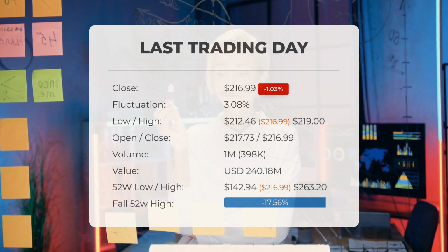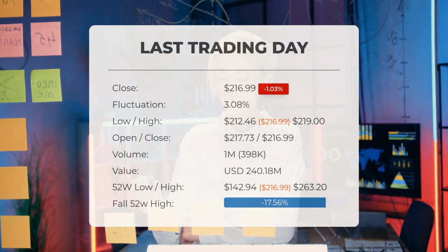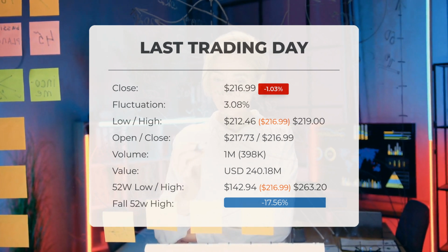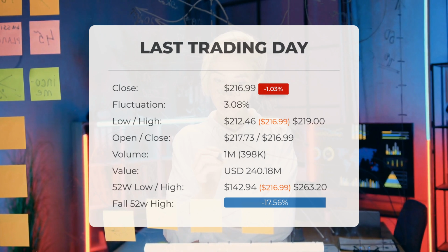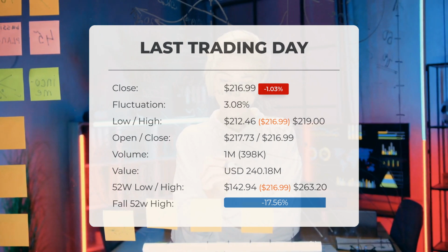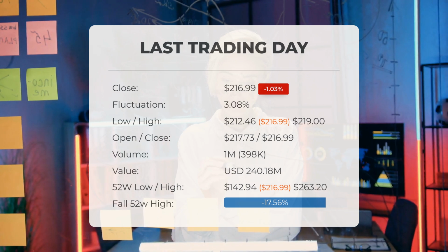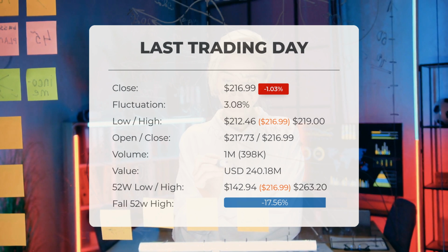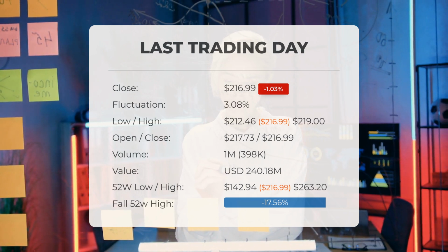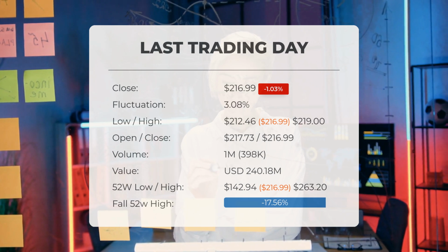Notably, the price has increased in 6 of the last 10 days and is up by 0.39% over the past 2 weeks. Trading volume rose on the last day by 398,000 shares, despite the falling prices. This could serve as an early warning, indicating a slightly increased risk in the coming days. In total, 1 million shares were traded, amounting to approximately $240 million, $180,000.